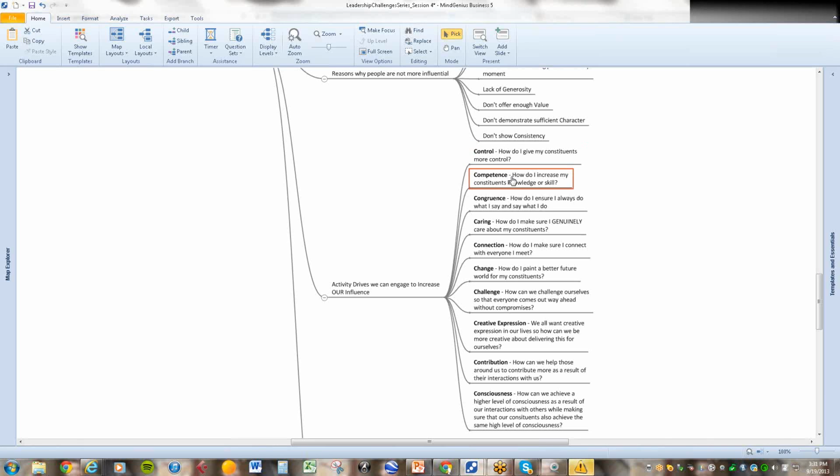This is one that we're very close to in our business here. As I said a little bit earlier, it's about transferring the skills and the knowledge that we have to our constituents so they become competent in a new skill that perhaps they don't have at the moment.